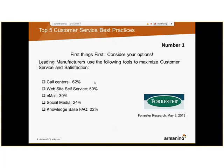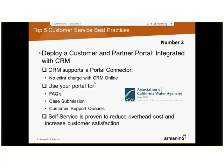And being able to monitor that and interact and actually have conversations with the marketplace, in terms of ensuring that your perspective and your message is getting out there through different social media channels, is becoming a more and more important way of communicating and ensuring that your customers are satisfied with the products and services that you're offering. And then finally, about 22% of manufacturers also have some self-service knowledge base. This is where you put FAQs and the ability for customers to go out and help themselves when it comes to customer service, and resolve many of their own questions without ever having to talk to a customer service representative.